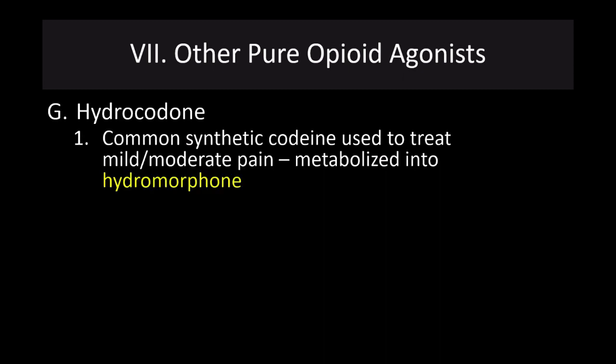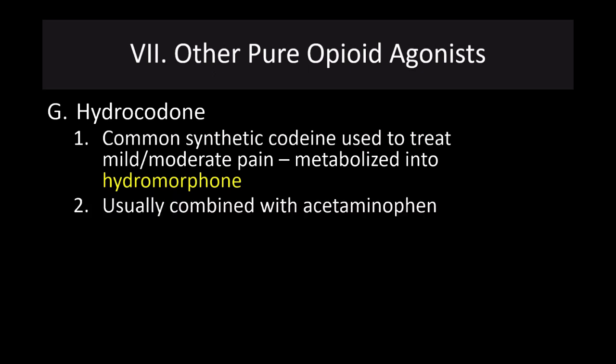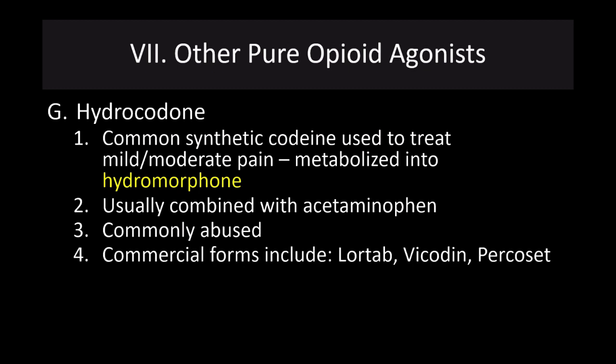Hydrocodone is a common synthetic codeine used to treat mild or moderate pain. It's metabolized into hydromorphone, and so that's where you get that pain again. That's that cytochrome P2D6. It's usually combined with acetaminophen. Lortab is an example. And Percocet. This is a commonly abused drug because it's pretty readily available. So they can be particularly addictive and certainly abused.